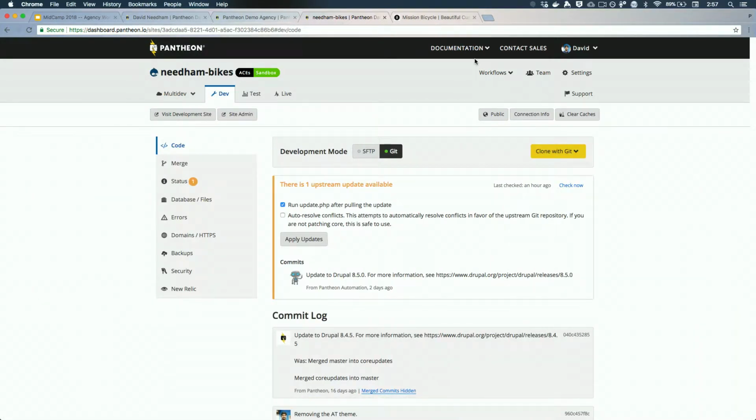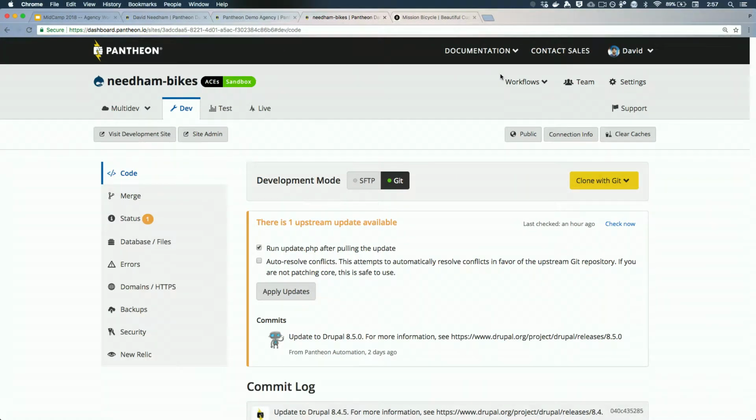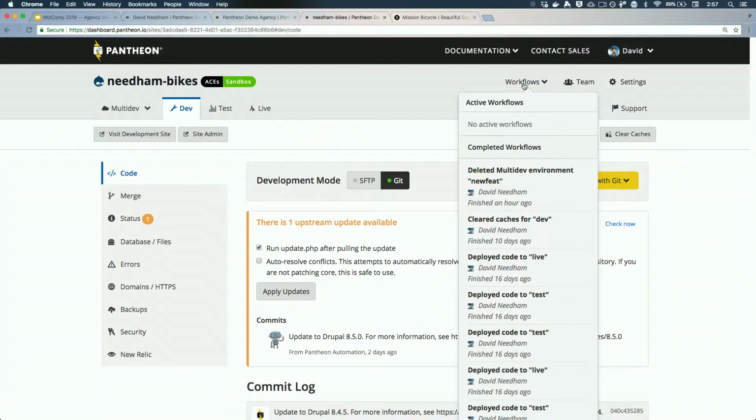All right, if I jump over to the top, I also have a section for workflows. Let me see if I can make this a little bigger. I have a section here for workflows where I can see all of the things that people have done in this site over time. So it looks like here I created a multidev or deleted a multidev environment. If I clear the cache from the dashboard, for any of these operations or workflows that happen, I'll see it happening with a little spinning ball over here, and I'll be able to click and see who did it and how long ago it started.